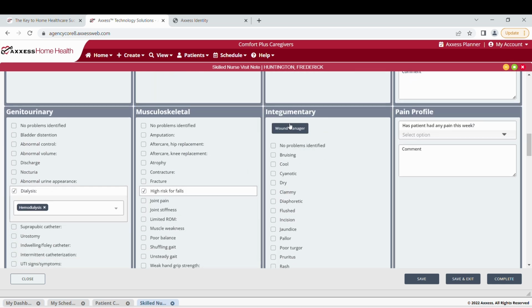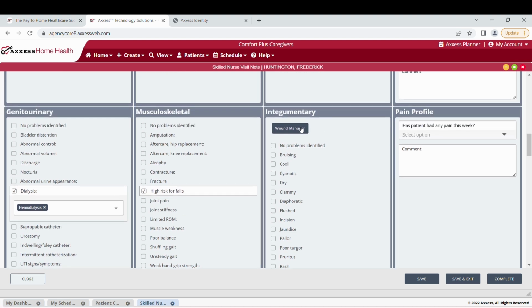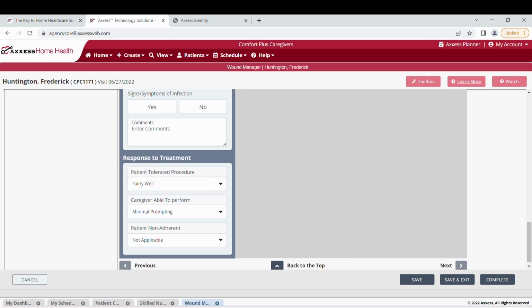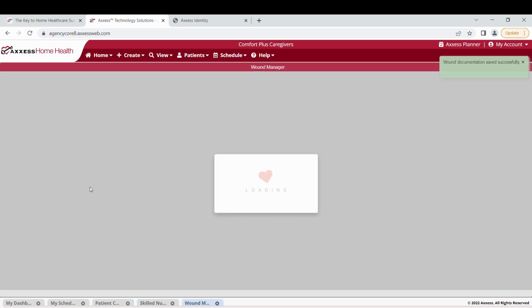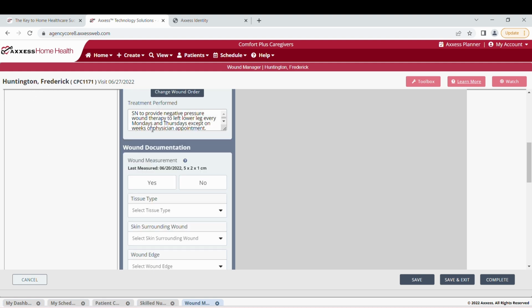Integumentary, do they have a wound? Do you have to go into documenting for wound? You click on the wound manager and it will take you into another page to document on the patient's wound. And to document on the wound manager, it brings you in here, and then you just need to confirm and make sure this is the treatment that you provided. So for this patient, it's a wound vac.